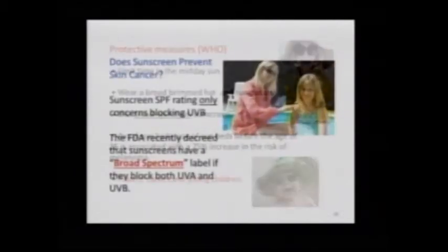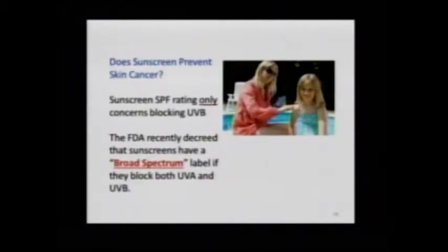Normal sunscreen, if it doesn't say that, it's only blocking UVB that causes sunburn, not UVA that can cause skin cancer. So it's important that it says broad spectrum. Now this should be used by both children and adults. Even though the children are more susceptible, we should all really use this, correct? That's correct. But children by far are at the greatest risk.